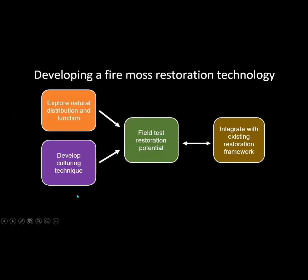Second, these mosses, because they're so ruderal and transient, finding a proper source of propagules, a proper source of the moss itself to be able to restore it actively, was important. And so developing a culturing technique, being able to grow these mosses, is really important to successful restoration. With that information together, we were able to test restoration potential and then integrate it with existing restoration frameworks. There are a lot of post-fire restoration tools already in use, and we wanted to make sure that we were working within that framework to make our work more relevant.